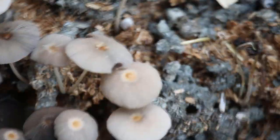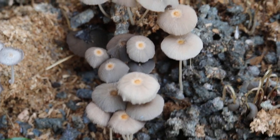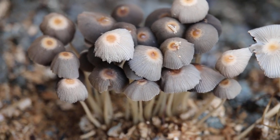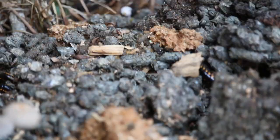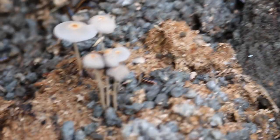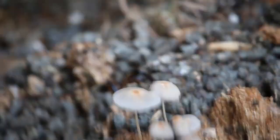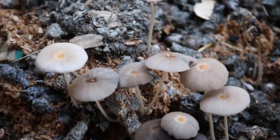I shall end now with my favorite brownish orangey mushrooms growing tightly in a group, and there are three groups. The second group, and this is the third group. Shall end now. August 24th, 2018, Friday, Singapore, wild mushrooms being documented.